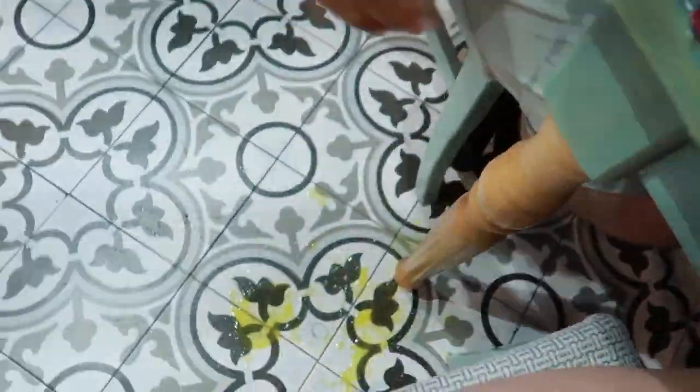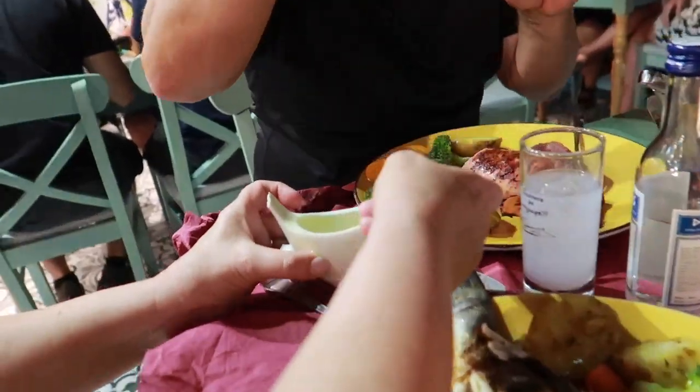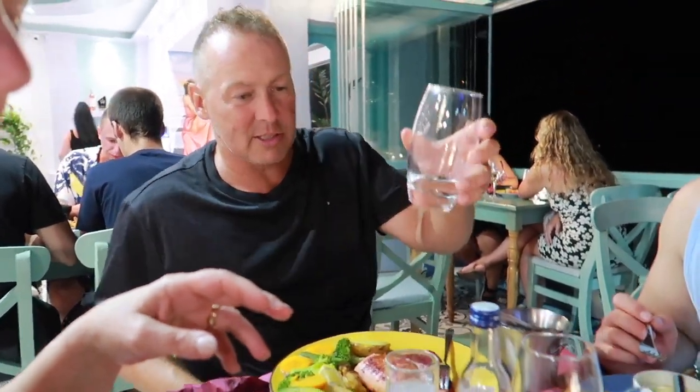Dad just spilled mom's sauce. Where is it? Can you show them? All over the place. On my shorts. Broke the glass. Oh, Dad, you broke it. You broke it. Dad, you have to pay for that. Oh my word. I got sauce on my shorts.